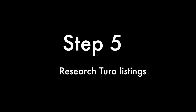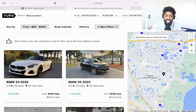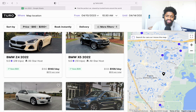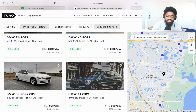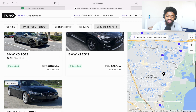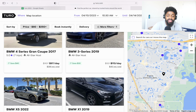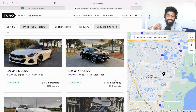So the next step is to go through the listings. Okay, 29 trips, 13 trips. These are some good pictures. Wow, these are really good pictures. This one I like a lot. These are good pictures. Shout out to Kissimmee Florida. Y'all showing out with the pictures. A lot of people don't be caring about the pictures. Those first two, I'm not surprised why they're at the top. And they all got some, look, 118 trips, 7 trips, 16, 21, 29, 13.